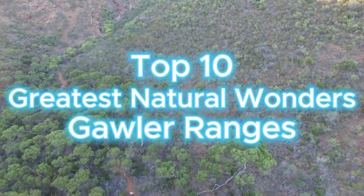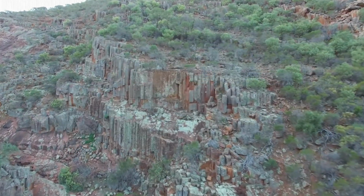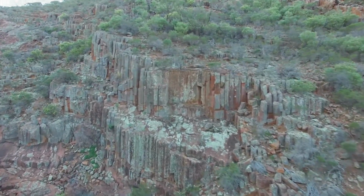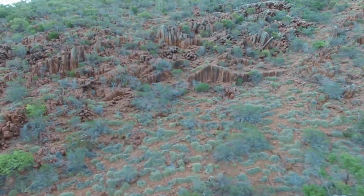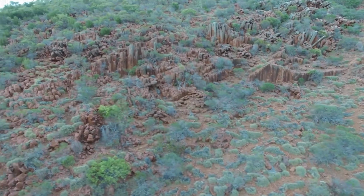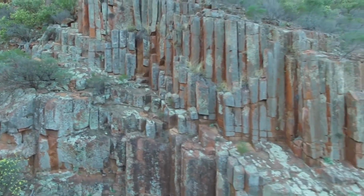Let's start with number 10. Welcome to the Gawler Ranges, a rugged gem in South Australia, located about 600 kilometers northwest of Adelaide. To get here, take a road trip via Port Augusta or book a guided tour for a more convenient journey.